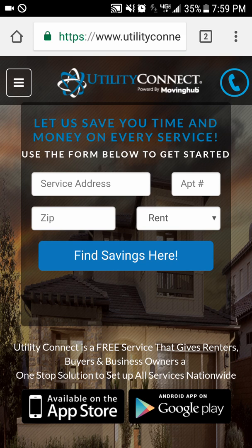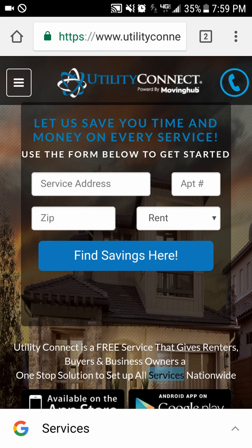All they have to do is make one call to Utility Connect, and they handle all of the scheduling, all of the correspondence between the vendor, and it comes at no charge to the customer. What happens is the vendor, the service provider, pays Utility Connect. You guys don't have to pay, and neither does the customer.